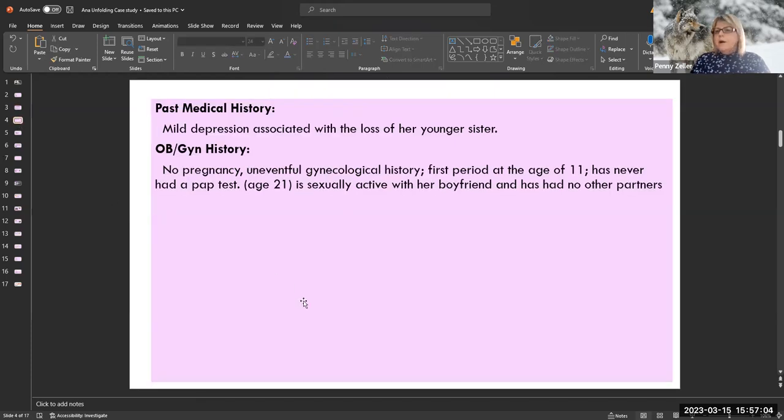All right, so what about Anna? So we've got her checked in, you might say. We're talking to her about her past medical history, some mild depression, because she lost her younger sister at the age of 5 with meningitis. OB/GYN history, pretty uneventful. This is her first pregnancy. She's 19. She's never had a pap or a pelvic exam before. She only has one partner. It's her boyfriend, who's the father of her baby.